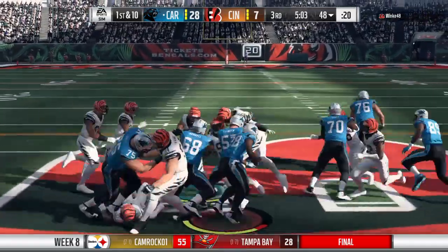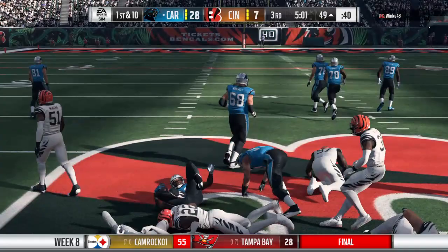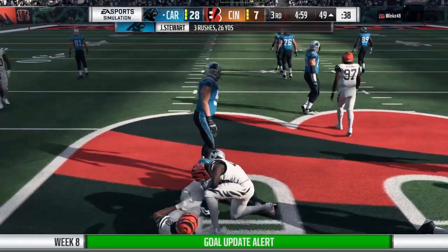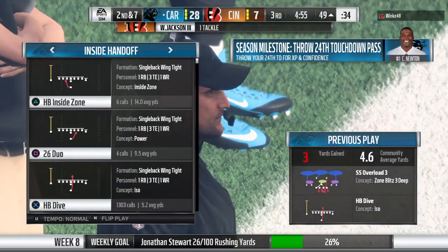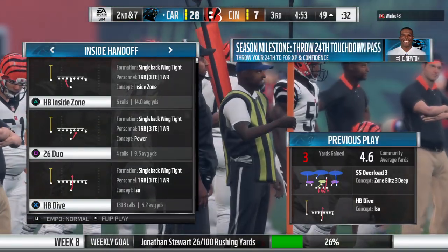Newton gives off to Stewart. And he might have got this across midfield, not by much. They'll mark it down at the 49. Give him 3 on first down. It'll set up a 2nd and 7.